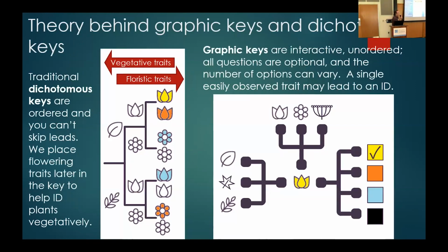The theory behind these is that a traditional dichotomous key is going to be a series of questions with 2 choices. It's going to keep asking you those choices, and you're going to choose the better one. It's a little bit like at the eye doctor's, where the eye doctor's saying, is it better A or B, A or B? And you keep trying to decide.